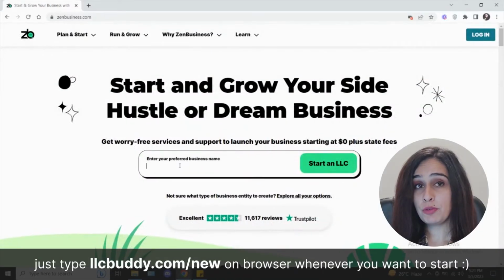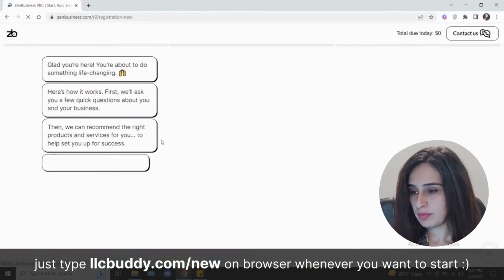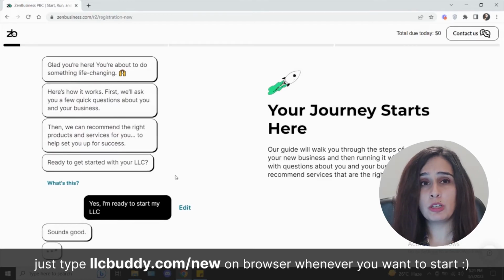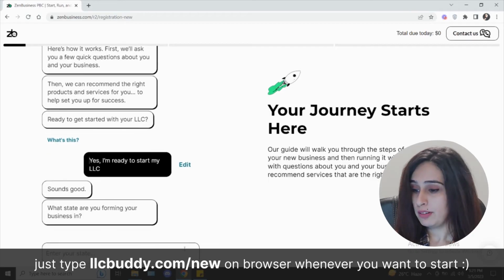Now, this is the main page for Zen Business. You can type up your business name and have a search over there and you can start off your LLC. Now you can see right here that they have more of a chatbot system going on, not just plain filling out the forms. It's pretty interactive if you think about it.